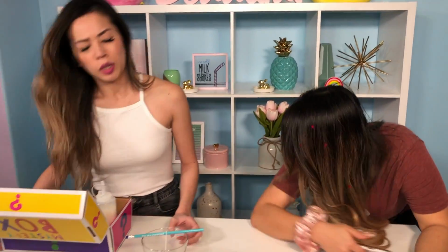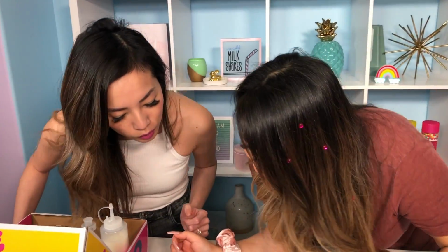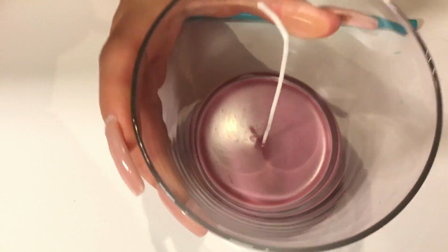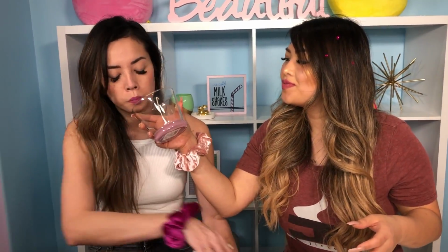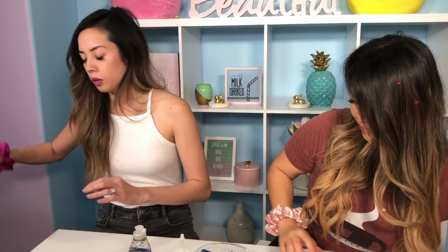Whoa! Look! Check out our candle. It's hardened. I love the color. Oh, I'm gonna smell it. Let's see what it smells like. It smells like berries. Here, smell it. That's great. This is awesome! I'm moving on. Yes, because we only have 20 minutes.